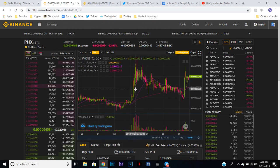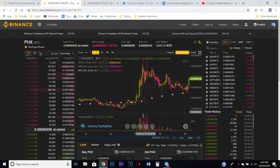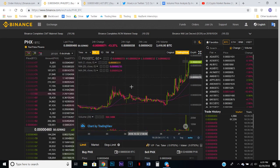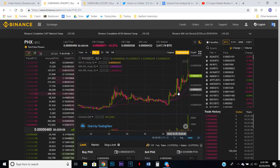So what I'm looking at here is we had this test pump and we saw quite a bit of selling, in fact more selling than we did buying. You can see that by the red candles being larger than the green candles, and we see these 3 big red candles. So this was obviously going to come down quite a bit, but after that I think this was where I entered.